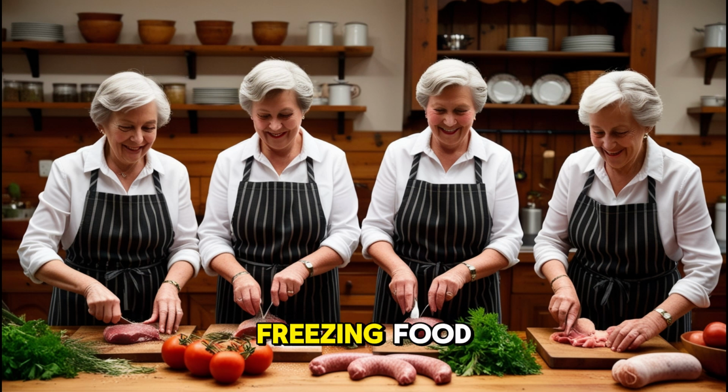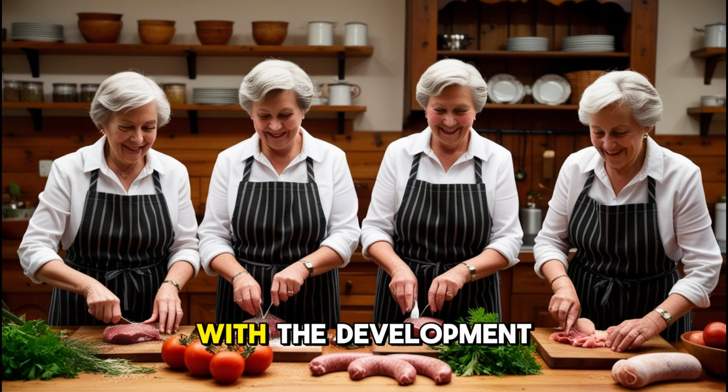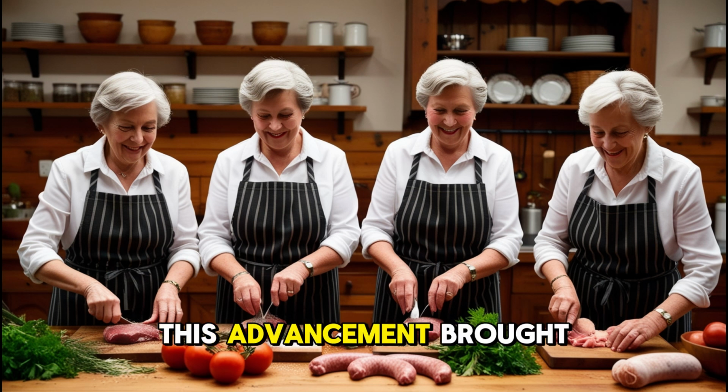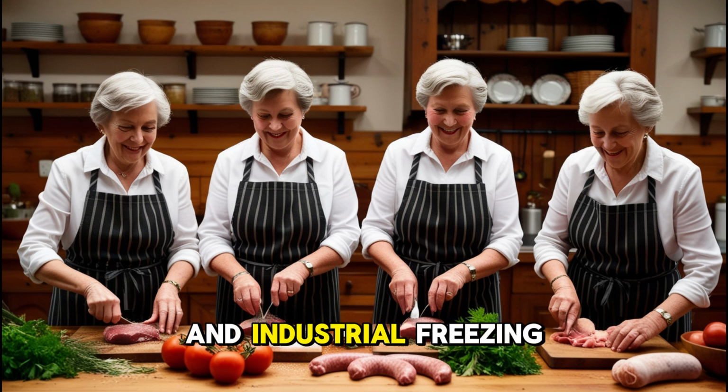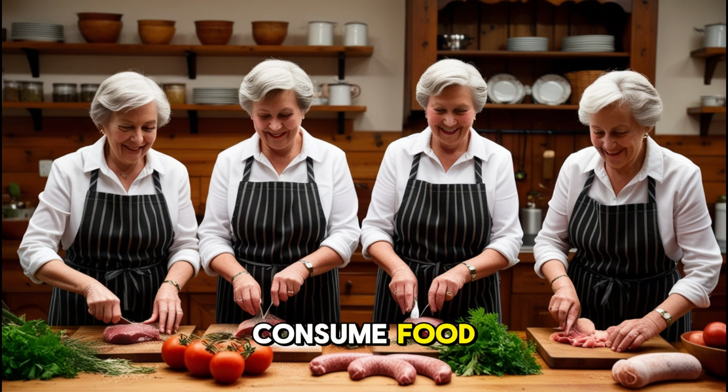The concept of freezing food began with the use of natural ice. However, the real transformation came in the 20th century with the development of commercial freezing technology. This advancement brought about home freezers and industrial freezing processes that revolutionized food preservation. The ability to freeze large quantities of food efficiently changed how we store and consume food, making it possible to keep a wide variety of products available throughout the year.